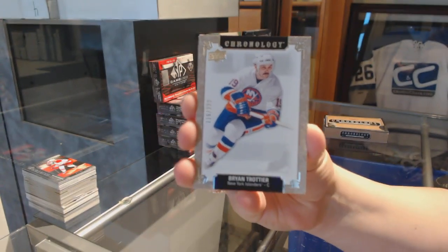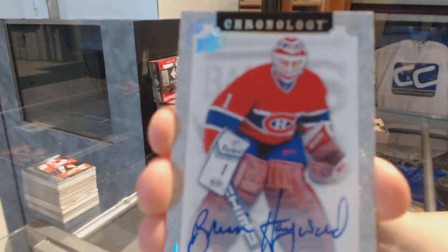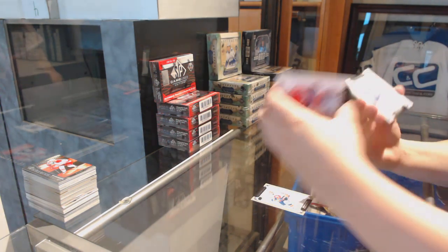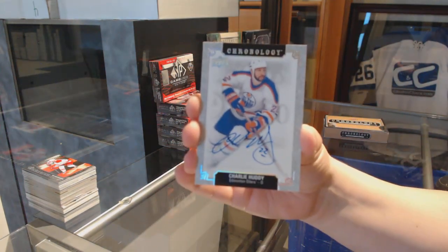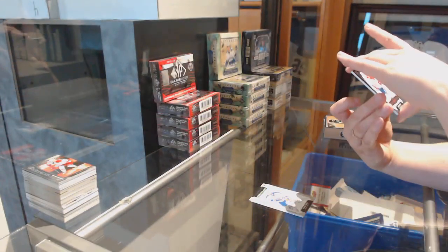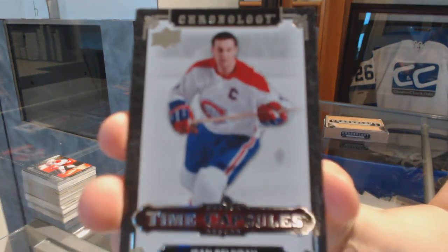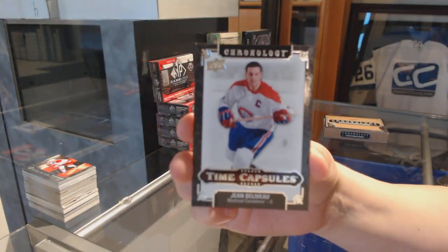Trottier for the New York Islanders. We've got a base auto for the Montreal Canadiens, Brian Hayward. Base auto of Charlie Huddy for the Edmonton Oilers. And we've got a time capsule black, numbered 4/5 for the Montreal Canadiens, Jean Beliveau.